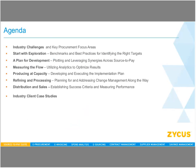I want to talk about the agenda for today's session then. I want to start off with some industry challenges and key procurement focus areas really specific to energy and oil and gas. And following the process and the timeline in the energy sector in oil and gas, we'll start with exploration. And in this context, meaning what are the right benchmarks and best practices to look at to assess your own organizational performance and prioritize the right targets, areas to focus on.